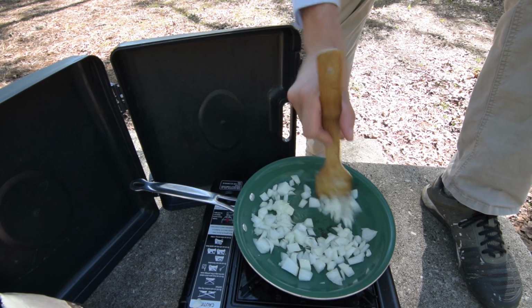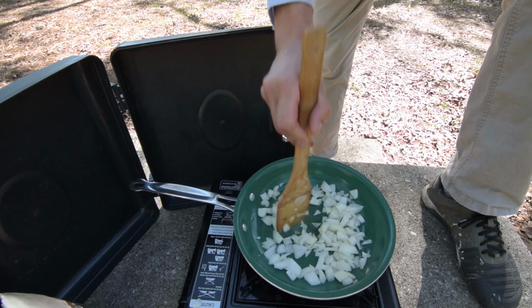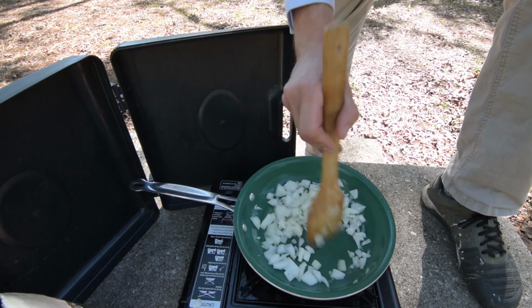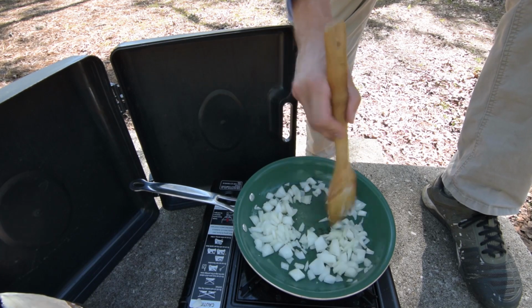It's bad enough to have to clean up a pot and a pan, you know? Like, I know that sounds like, oh yeah, that's not any work, but when you don't have a sink it actually is, it's twice as hard to do dishes.